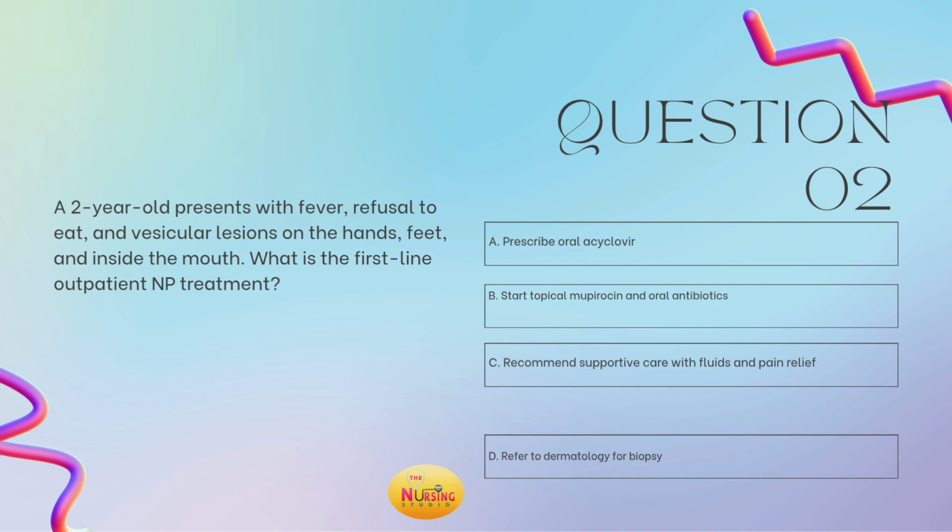All right. So, the stem of the question here states, what is the first line outpatient NP treatment? And so, remember, when they're asking for treatment, look to see if they have provided you with a diagnosis. There's no diagnosis provided here, so we have to run it back and look at those assessment findings, right? So we have a 2-year-old who comes in with fever, refusal to eat, and vesicular lesions on the hands, feet, and inside the mouth. All right, y'all. If you didn't know anything else, this is classic for hand, foot, mouth disease, right? Lesions on the hands, the feet, and the mouth. And this is why the child is refusing to eat. Their mouth is irritated, it's sore, it hurts, right?